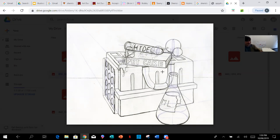I guess I don't really have to elaborate on that then. But basically the Hyde formula spills into the pet cage here and turns the cat, which is inside, into this big monster thing. And it messes up the whole composition of the scene, which I really liked. But they didn't, so that's fine. That's all that matters.